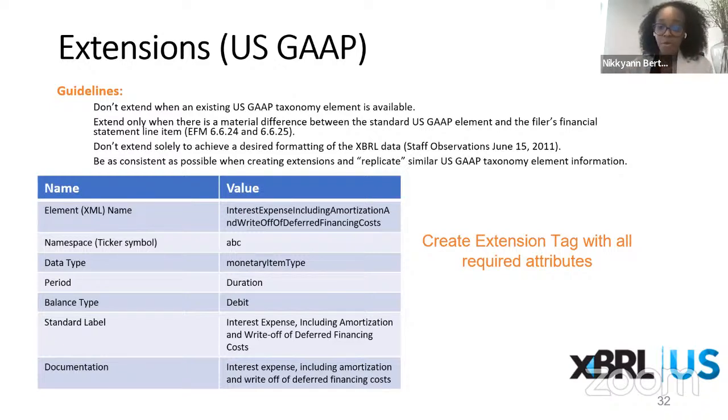There are specific guidelines to follow when creating these custom elements. The first rule of thumb is to not create a custom element if it exists in the taxonomy. That means you really want to make sure you exhaust your effort in researching and searching for the specific elements in the US GAAP taxonomy. So you also only want to extend if there is a material difference between the standard elements and your disclosure. And then leverage the taxonomy viewer. When creating custom elements, your starting place should be an element that already exists in the taxonomy, but you're going to amend it based on a material difference between the standard element and your disclosures. Okay.